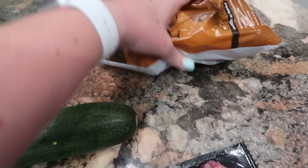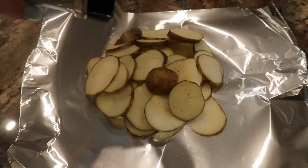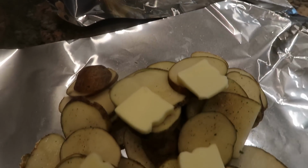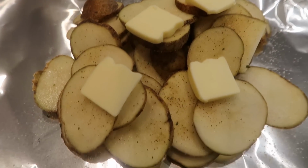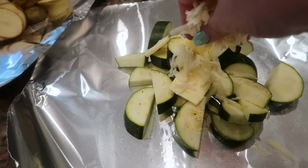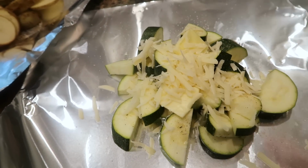I have some potatoes here. I'm going to slice those up, and I have some zucchini here, and I'm going to put those in 2 separate foil packets because the potatoes take longer to cook. And I'm just going to put a couple of pats of butter in there, maybe some Auntie Nono seasoning, sprinkle a little bit of Parmesan cheese on top, and that's going to be sides to go along with the steak.